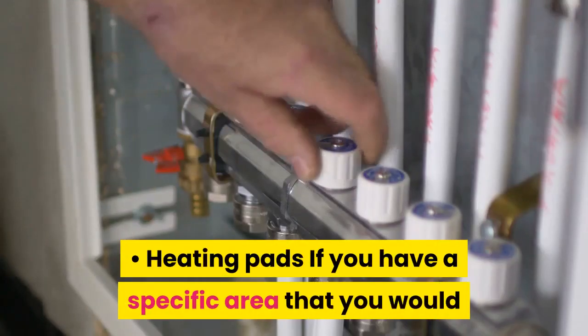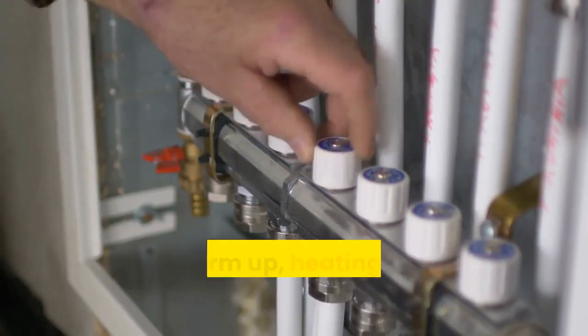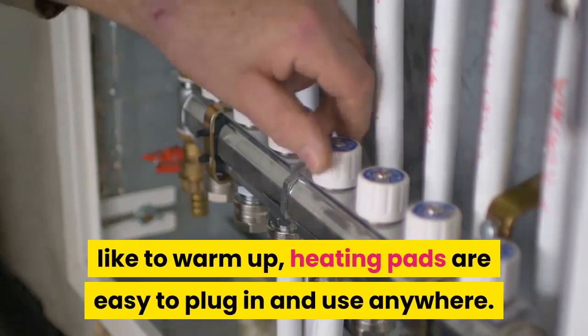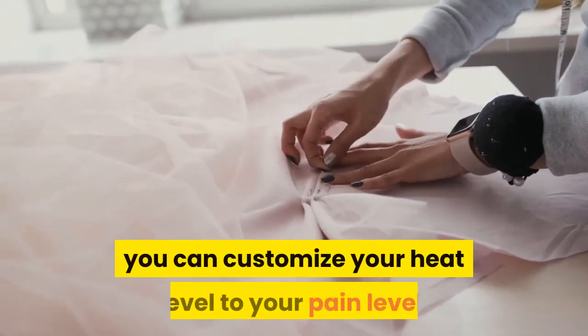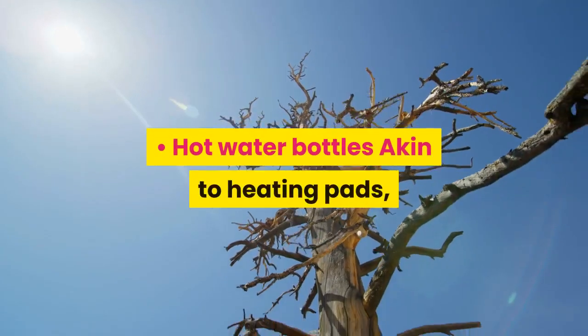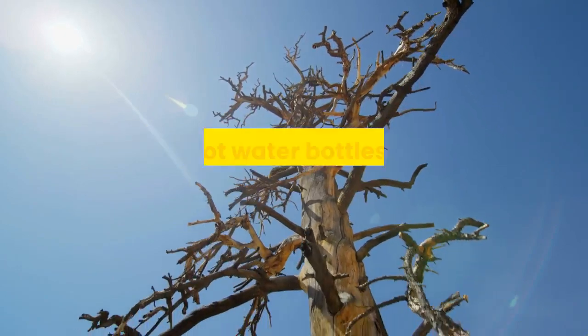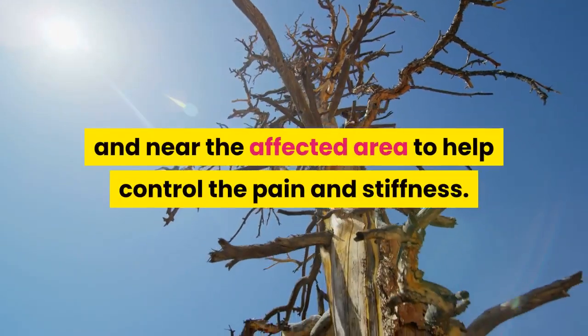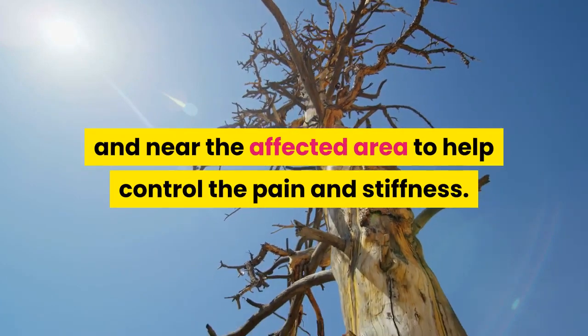Heating pads. If you have a specific area that you would like to warm up, heating pads are easy to plug in and use anywhere. With different settings, you can customize your heat level to your pain level. Hot water bottles. Akin to heating pads, these hot water bottles can be placed over your clothing and near the affected area to help control the pain and stiffness.